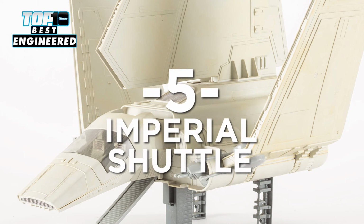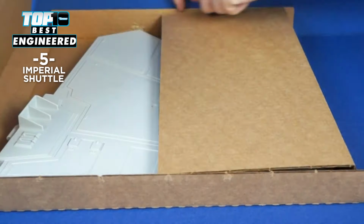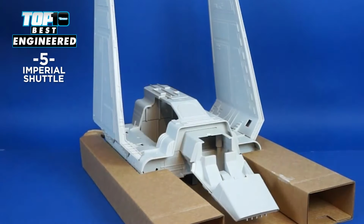Number 5, the Imperial Shuttle. The mother of all gifts to open up on Christmas because of the sheer size of the box.